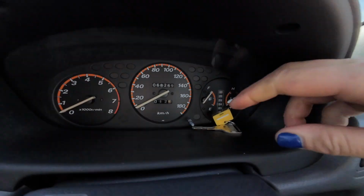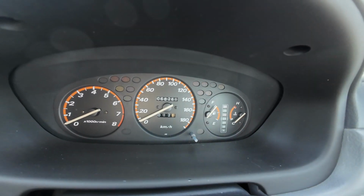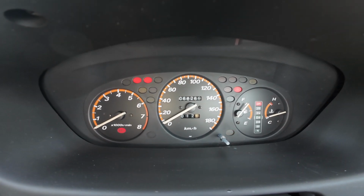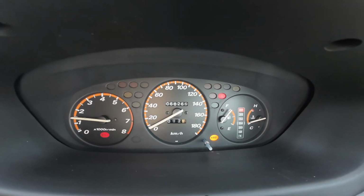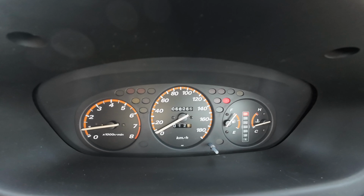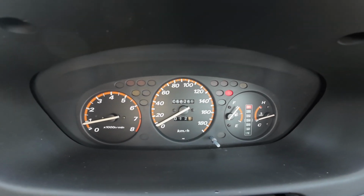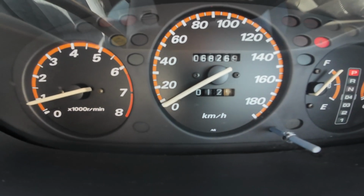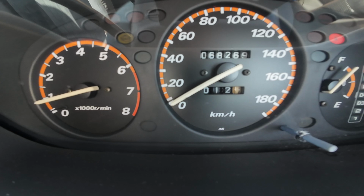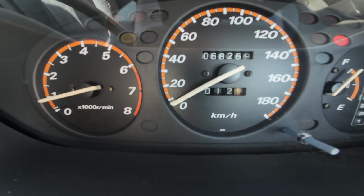All right, we are going to go ahead and take a look at the dash. As y'all can see, the lights do come on, so you know we have not punched them out. They also do go away. The number that y'all are seeing, 68,269, is the kilometers. The miles again is 42,420.